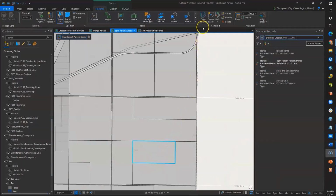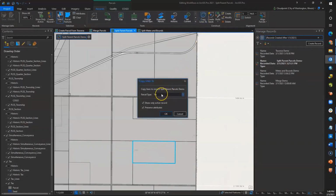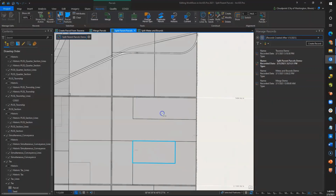Click the Copy Lines To tool, which is located in the Construct gallery of the Records tab. In the Copy Lines To dialog box, select the parcel type for the parcel to split and whether to preserve the attributes. Click OK to copy the lines of the selected parcel or parcels to the active record.